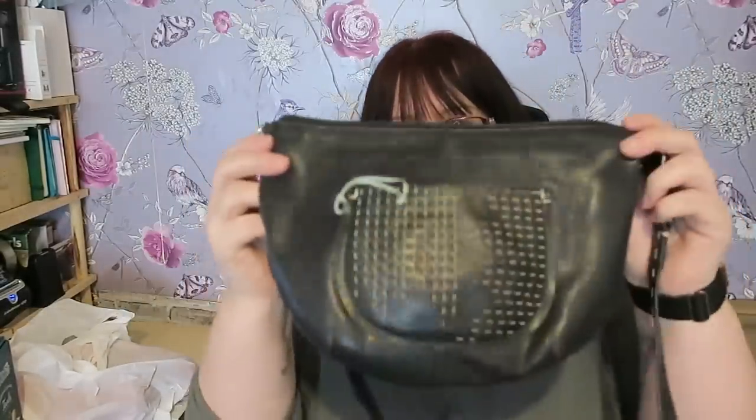I have a Radley handbag, but she's a bit tired. Her dog tag is missing and her pull for her zip is missing. I didn't realise the zip pull was missing when I picked it up. I would have picked it up without the dog tag happily, but I didn't realise the zip pull was missing. So I don't know if I can maybe find another zipper and replace that in some way. But like I said, it was £7 for all of this. So that's not the end of the world.